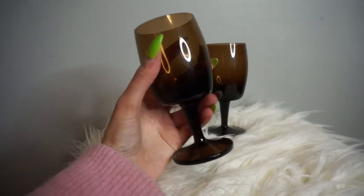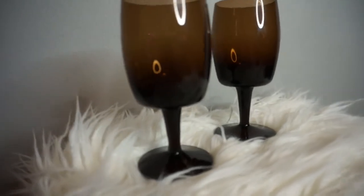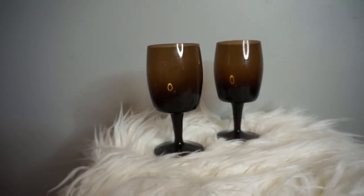And then another pair of neutral option that I found are these cute little, I guess it's a wine glass, but it's pretty small. So something in between. But yeah, I think the color is just perfect. It'll just match most people's homes and they just look so bougie. And yeah, they're just so cute. I think these are a really good option.